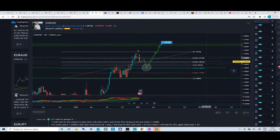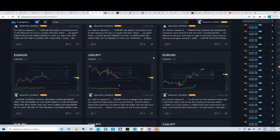Now I am waiting for a corrective movement to the area of 1.21600, and there it comes down to the Fibonacci 618, and here we have the 618. From there we will make some new analysis, okay? And please have a note that this pair may be influenced in the short term by any news about the vaccine or Brexit, okay? And don't rush to go into a trade, only if you have confirmation. If you don't have confirmation, then you don't do it.